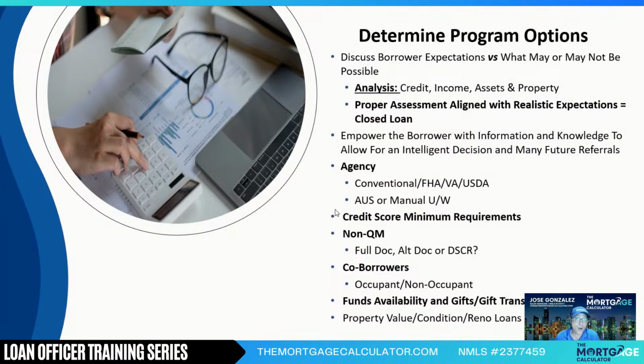So empower the borrower with information and knowledge to allow for an intelligent decision, and many future referrals from that satisfied and empowered borrower. Remember, they're dealing with the largest financial transaction. For most borrowers, this is the largest financial transaction of their lives. This is scary stuff, and they want to make sure that they're not blowing it and making a mistake that's going to cost them thousands or possibly hundreds of thousands of dollars.